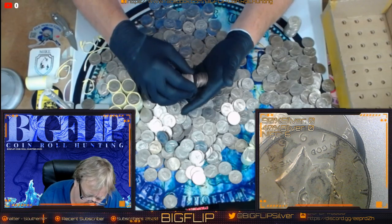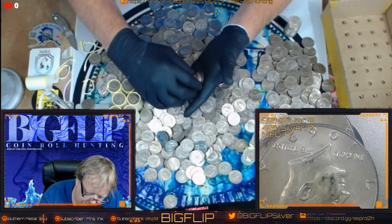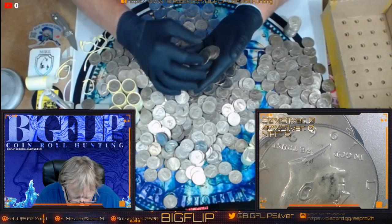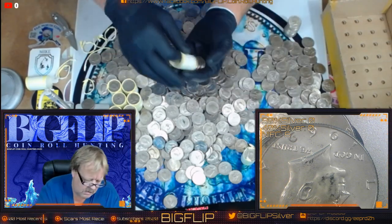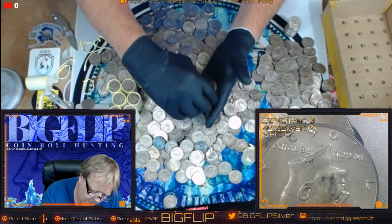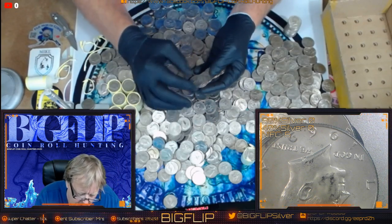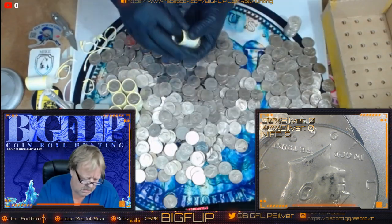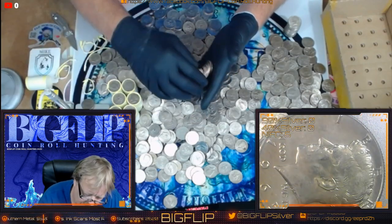There's a really white silver one. It's going to be a 69. Next in with an 83. Maybe that one. Nope. I'm trying not to drag this video out too long. We'll get this box hunted pretty quick. Nothing in that roll. 83. 3. Maybe a 3. There's another one. Uncirculated 65. Crazy.